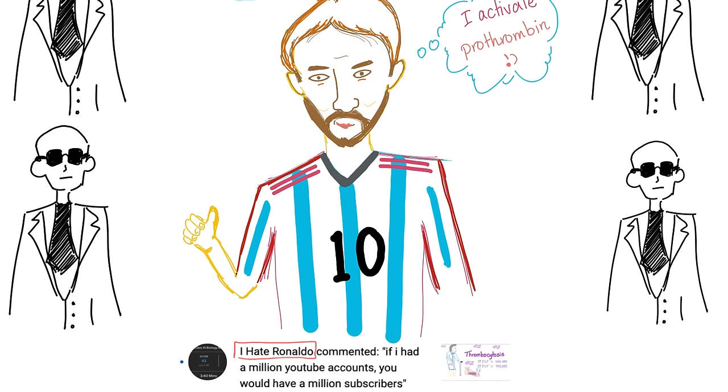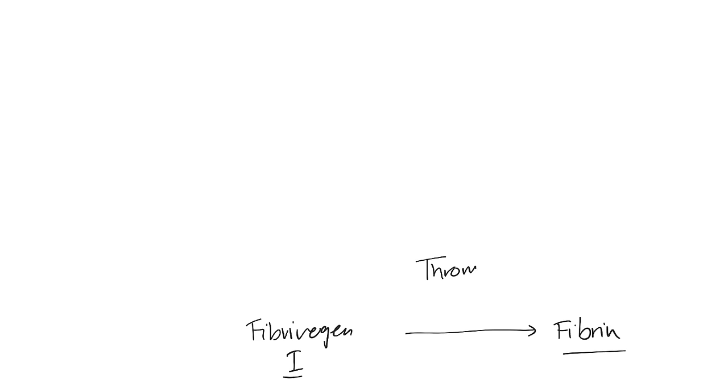So let's do it from scratch. Okay, we start from here. What's the clot? The clot is fibrin. So let's do fibrin. Then the fibrin comes from fibrinogen. Fibrinogen is also known as factor 1 because it's the factor just before the fibrin. From fibrinogen to fibrin, we need the protein of thrombosis, the famous thrombin, protein of thrombus, to activate fibrinogen into an active fibrin.